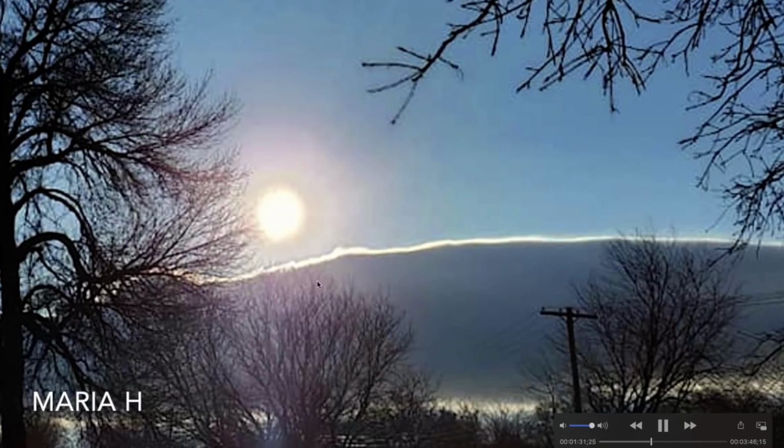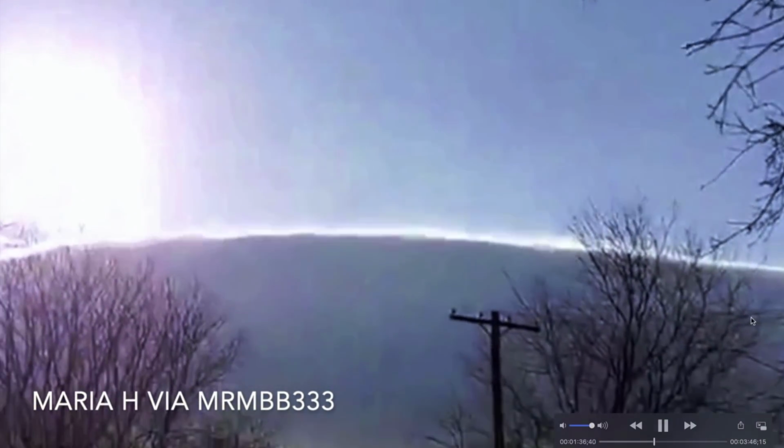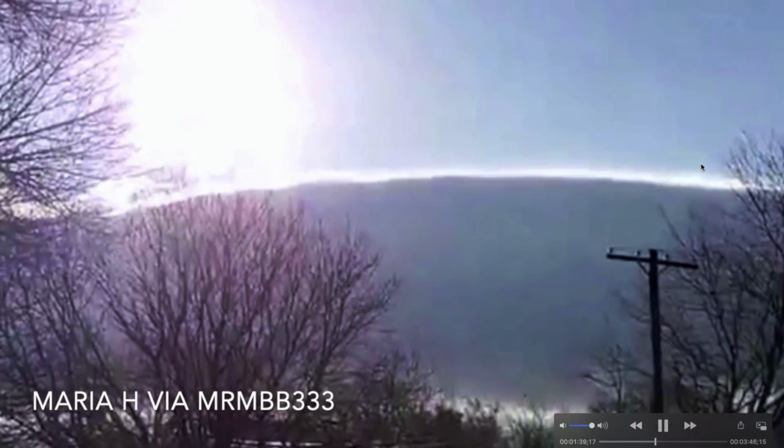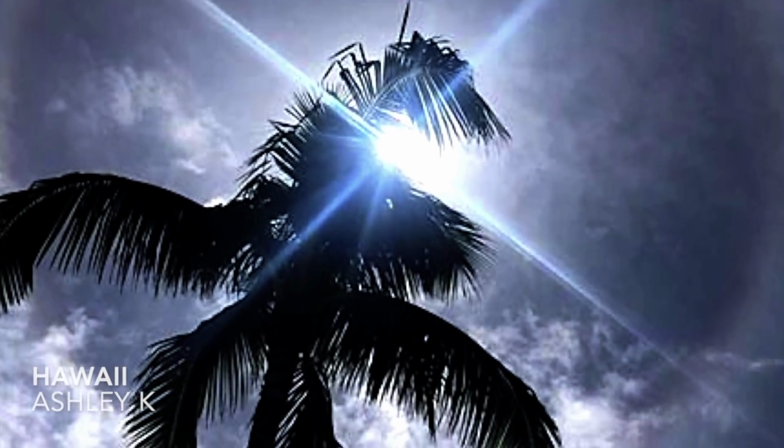Maria H. Big old roll cloud here way off in the distance. Look at that. And look at the sharp contrast between where the cloud starts and stops and the blue sky. And then there's the sun right there. And that extended in both directions as far as Maria could see. Look at that thing. It is huge. Big roll cloud.